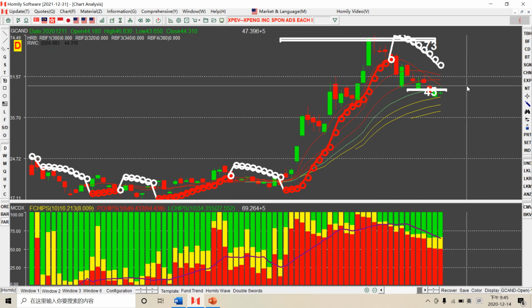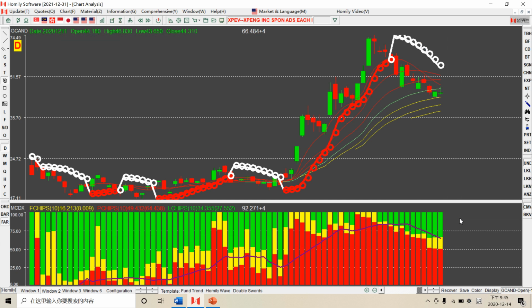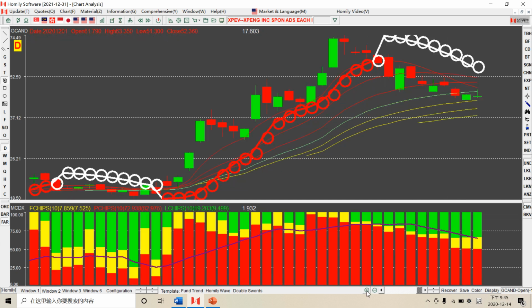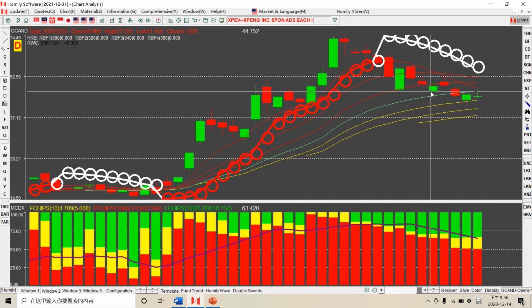And now it's a white circle. White circle means still got resistance. And also from the bar here, the red bar is still below the purple line and the purple line turned down. So it means the correction is still not finished yet. We see the green line is a lifeline. I like the NIO, the Tesla still stands above the green line, it is okay, means still got life.